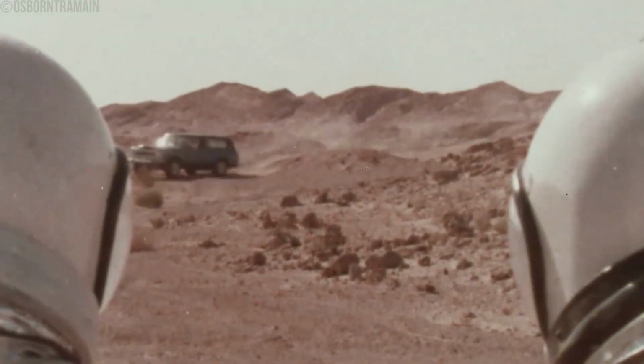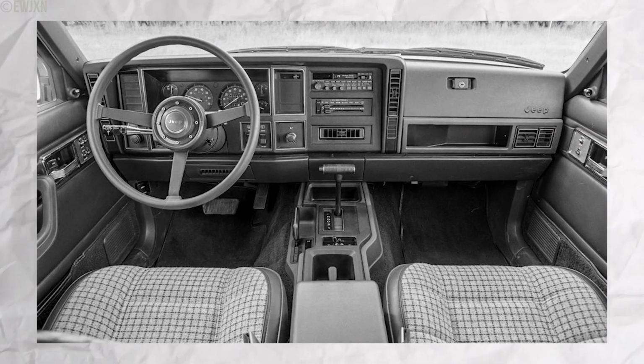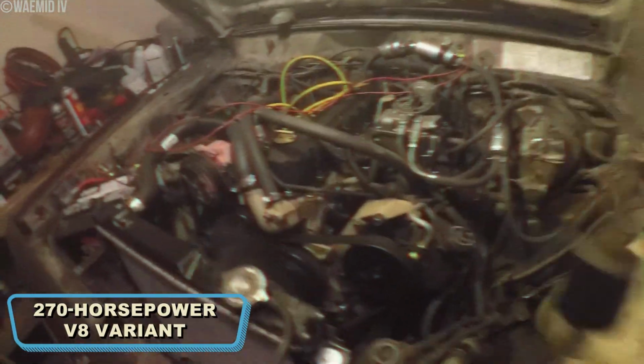Internally, the Cherokee comfortably seated 5 passengers. The dashboard boasted a square layout, housing essential gauges and controls. Furthermore, the rear bench seat could be folded flat, furnishing ample cargo space for extended journeys or routine errands. Beneath its hood, the Cherokee offered a variety of engines, including a 270 horsepower V8 variant.